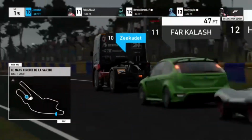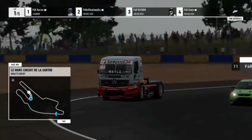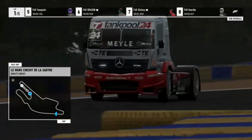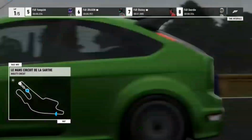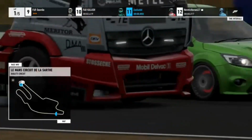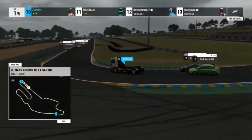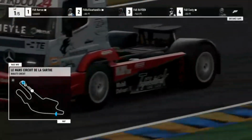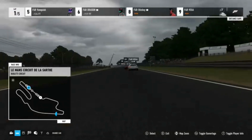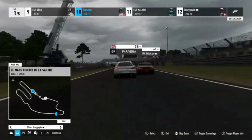This is interesting, but oh, look at this, Hectic Horse in the Jaguar. He's finding this vehicle very wide. Not an easy driver to get around when you're driving a 5-ton truck. Oh, and there's contact there. It looks like Kalash gets together with, I couldn't quite see who that was. Scary guy, looks like.